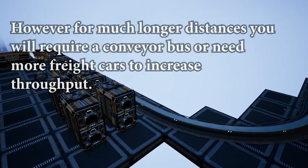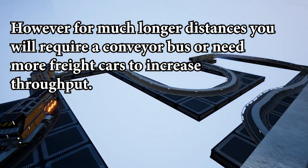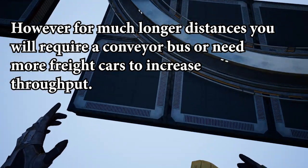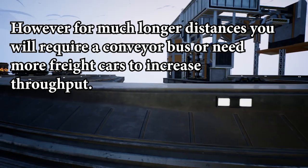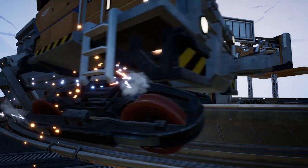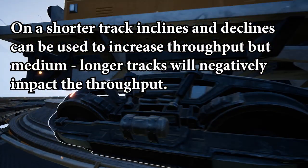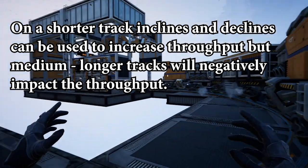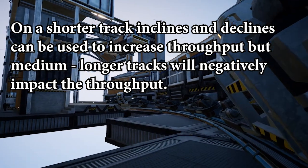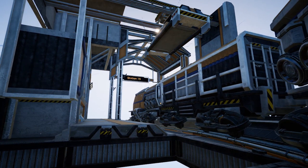But for much longer distances, you'll either have to add more freights, or I'd recommend using conveyors simply because they have an unchanging throughput per minute. Now, there was one other important find, and that is providing the track is short, inclines and declines in the track can actually be beneficial. However, over long distances, this will start to affect your throughput negatively, and the same goes for curves.